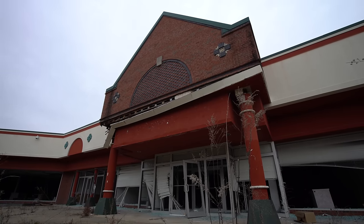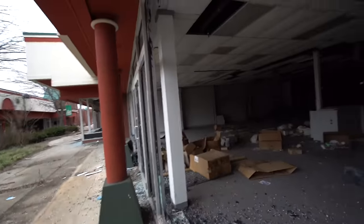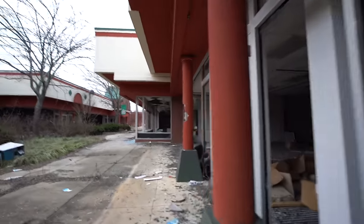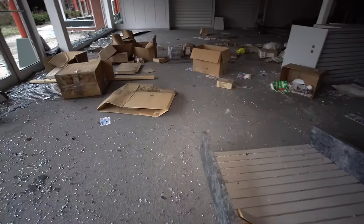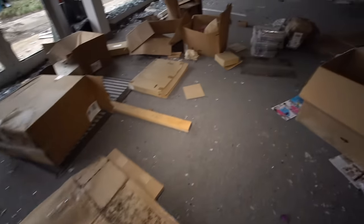All of this glass was painted over, I think. Looks like they just, yeah, look. They just painted over the inside of the glass so people couldn't see in. I wonder what this was. All these boxes have mold on them.